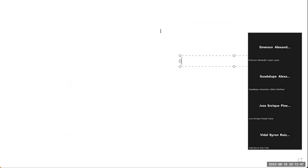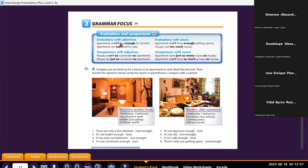¿Y quedó más claro? Yes, I get it. Okay, good. A ver, ¿qué más teníamos? Eso era con respecto a enough, que acá lo tenemos enough con adjectives, enough con nouns.